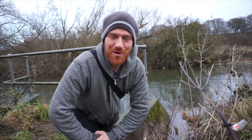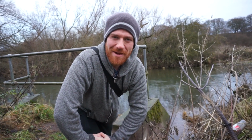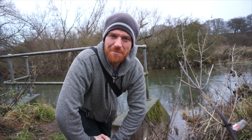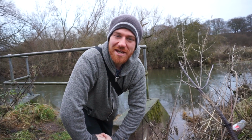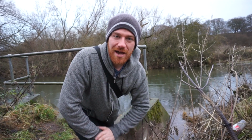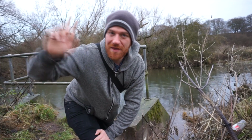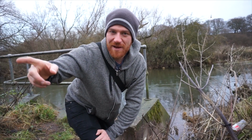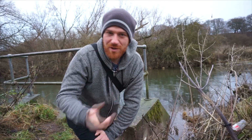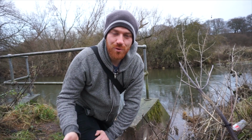Today I'm out doing some sewer fishing. Now by sewer fishing I don't mean I'm literally fishing in a pipe with sewage in it. It is a pipe from a sewage plant though, and what I mean by that is about 50 to 100 yards that way there is a sewage plant, and when that's all been treated, the end product is pretty much just water.